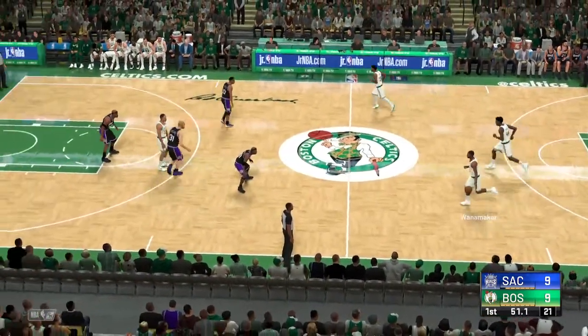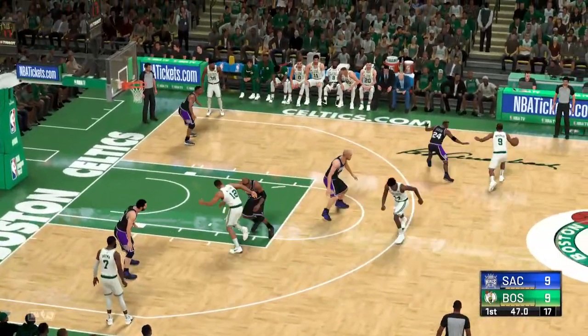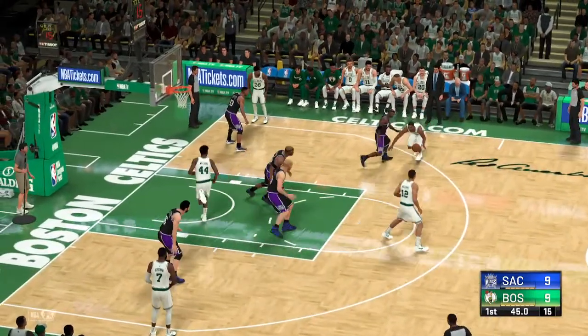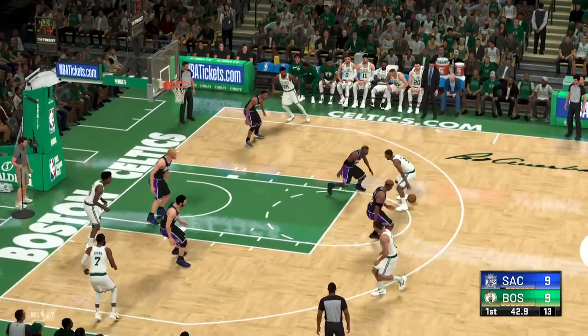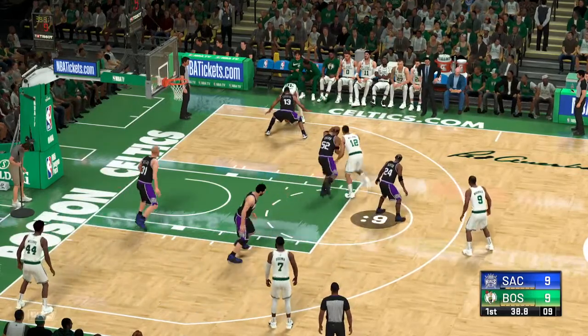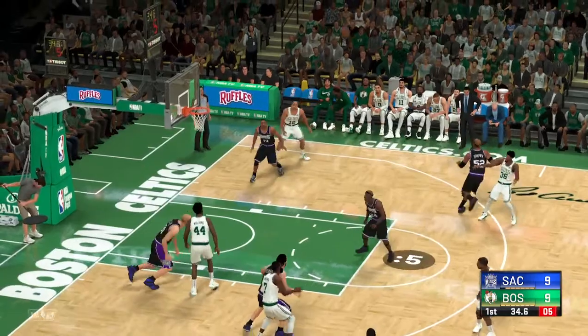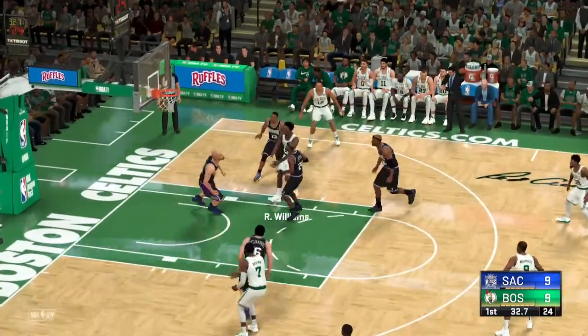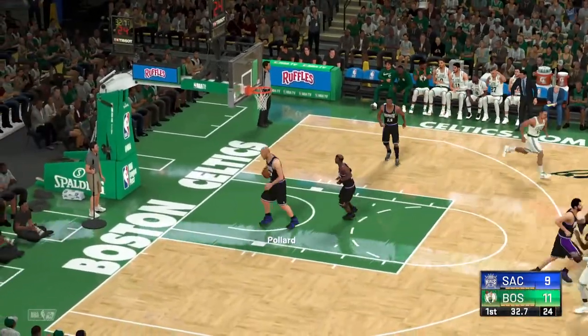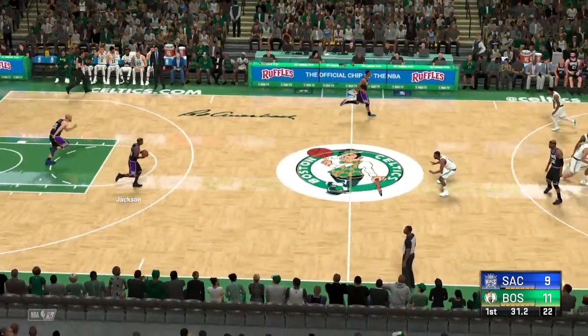Here's Wanamaker. He's been quiet so far. Still no points in the game. Smart on the wing. Pulls up. Misses. They get it back. Yeah, hard trying to keep Williams off the boards. He makes it a mission to keep possessions alive.